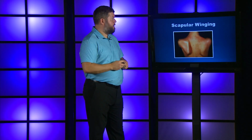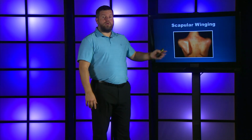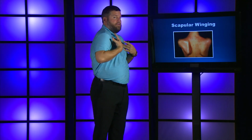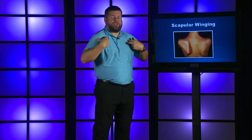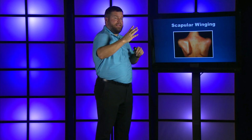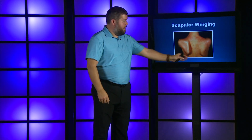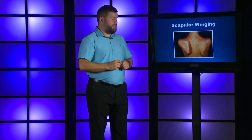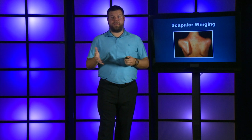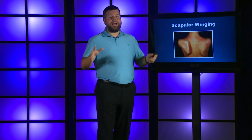The next compensation that we can see, we call it scapular winging, where that scapula actually gets pulled off of the back side of the body because the musculature on the front side is so strong and powerful, it's pulling and lifting that medial margin off of the scapula, and we can see the medial margin or the inferior angle of that scapula lifting up off of the rib cage. All of these are pretty common compensation and holding patterns that we see throughout our entire population.